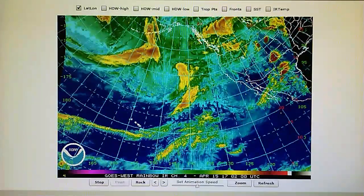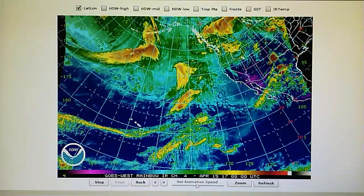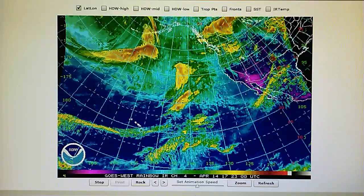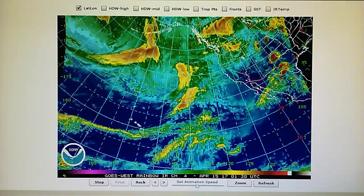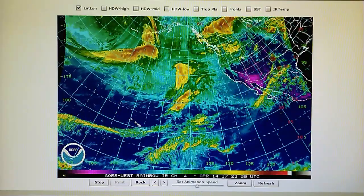Okay, today is April 14th, 2017. Right now at 11:15 p.m., we have a temperature of 49 degrees in the foothills. The relative humidity is 58%. Barometer is reading 29.94, and the dew point is 34 degrees. And we had mostly clear skies until about, I guess it was around 3 o'clock in the afternoon.